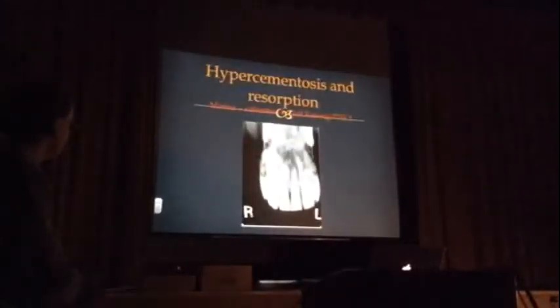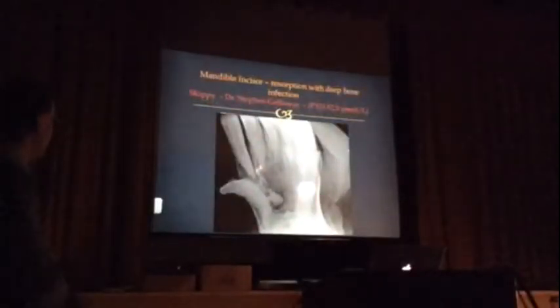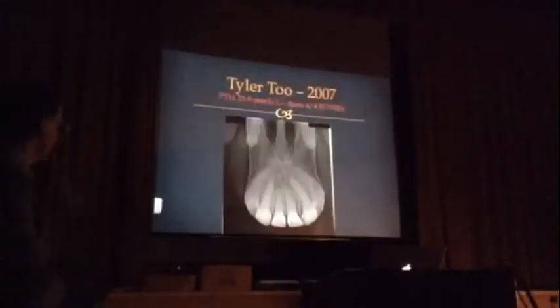Here, lytic lesions here. So, move through these. This one here had a deep bone infection associated with the resorption that was going on. That was also in there.